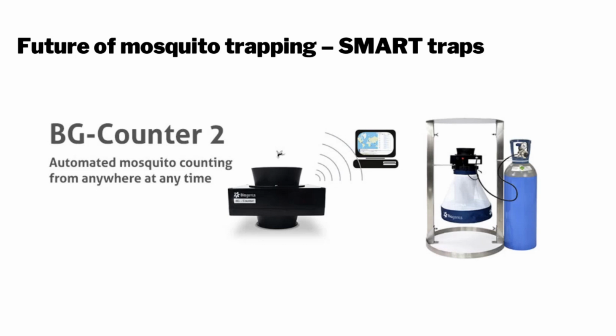And the data that are being collected from this device can be transmitted to a cell phone or a computer so that you can remotely see how efficient your traps are in collecting mosquitoes. This is just the start. I believe that in future, we're going to get much more elaborate kinds of traps that will make it even easier for us as pest control operators to use these traps in a way to satisfy our clients.